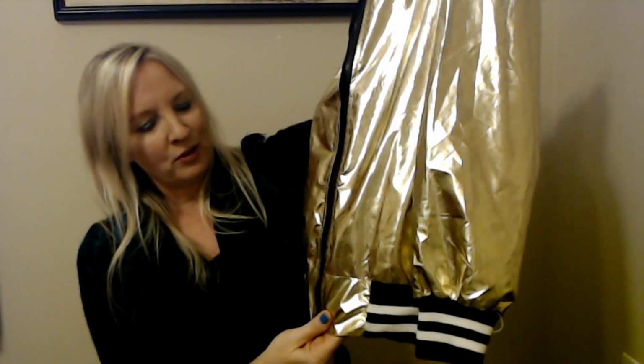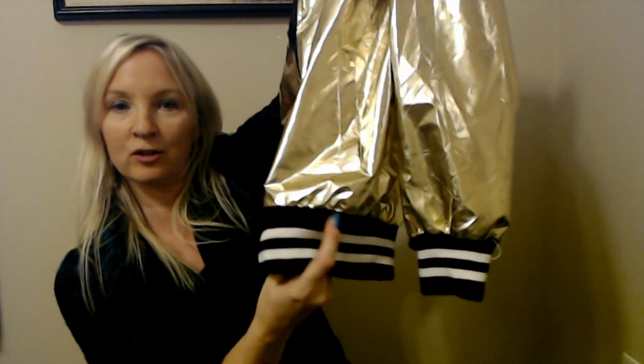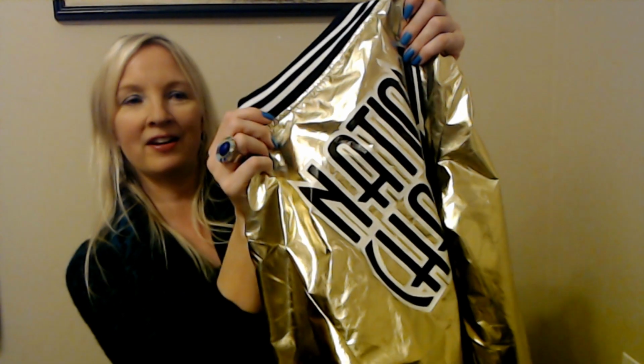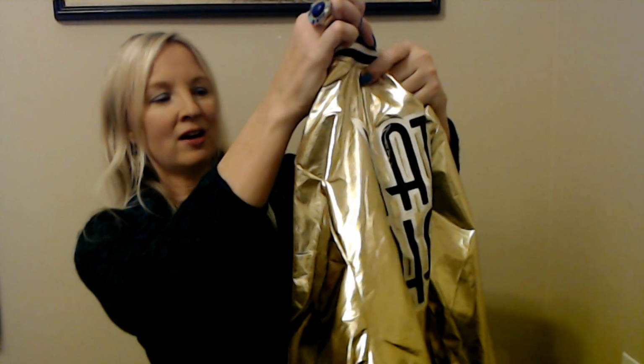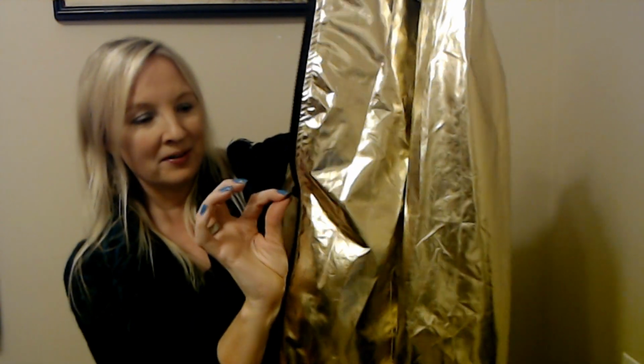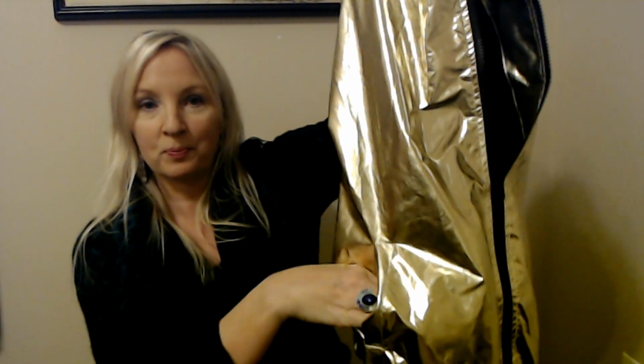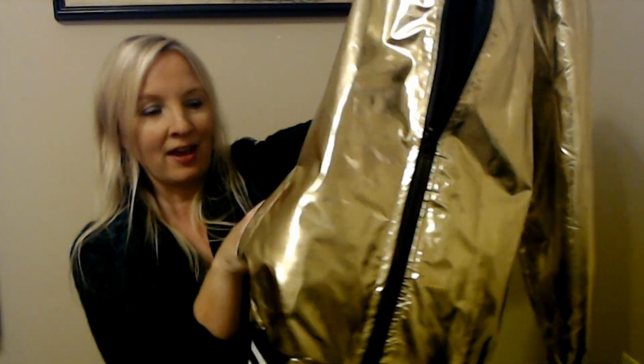See, it zips up in the front, and it has this black and white elastic band around the bottom, and on the cuffs too, and up here at the neck, it's like a little collar, and it has a plastic zipper right here, and it just zips up. Oh, it even has pockets. I didn't notice that. I would totally wear this. I would wear this to the grocery store.